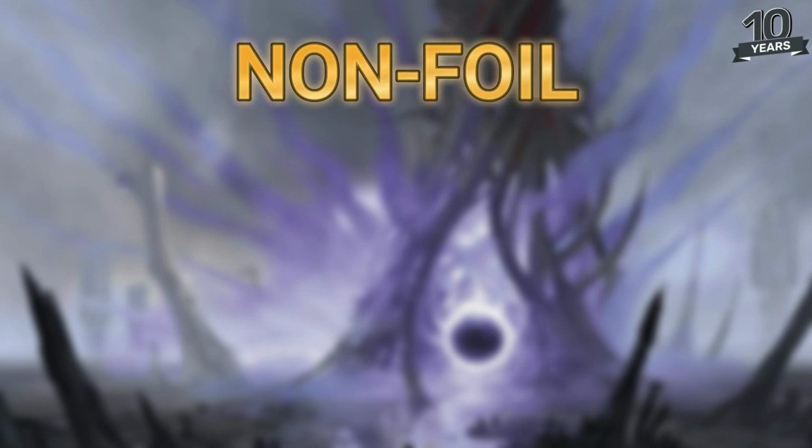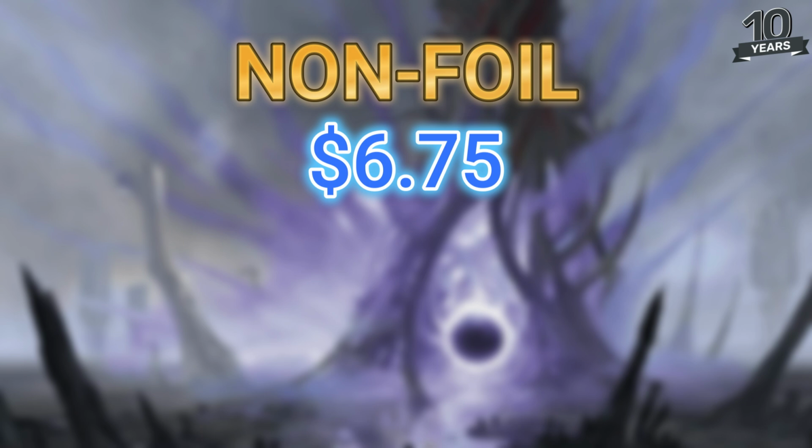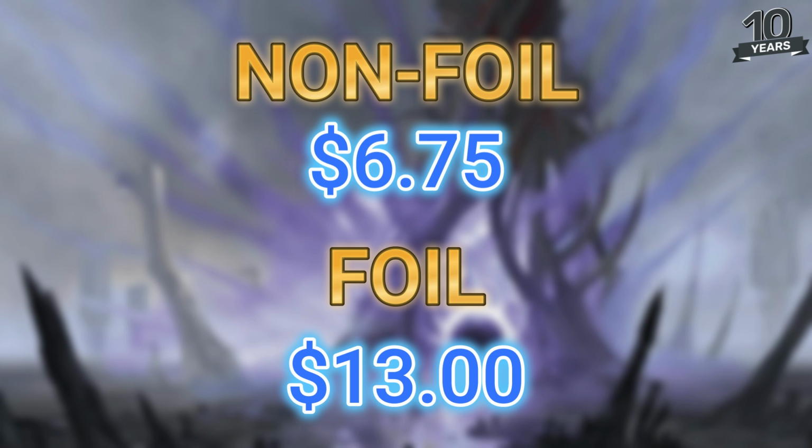But let's do a quick roundup to see whether or not this is worth your while from a value perspective. For the non-foil, it is going to be a total of $6.75 in value, and for the foil it is going to be a total of $13 in value. So you're spending either $30 for less than 10, or you're spending $40 for slightly over 10. These are not going to be worth buying, in my opinion, from a value perspective.